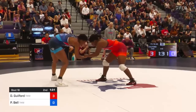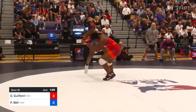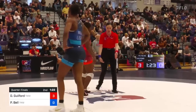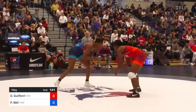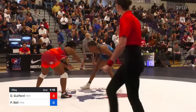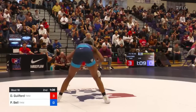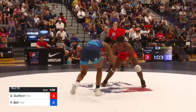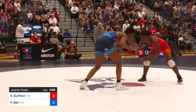And neither wrestler has shown much urgency here in the second period. Guilford warned once again for passivity. I believe that's her second warning, or just the first? Just the first. We'll see another one here pretty quickly if nothing else happens. And here it is. Another passivity call. White paddled.